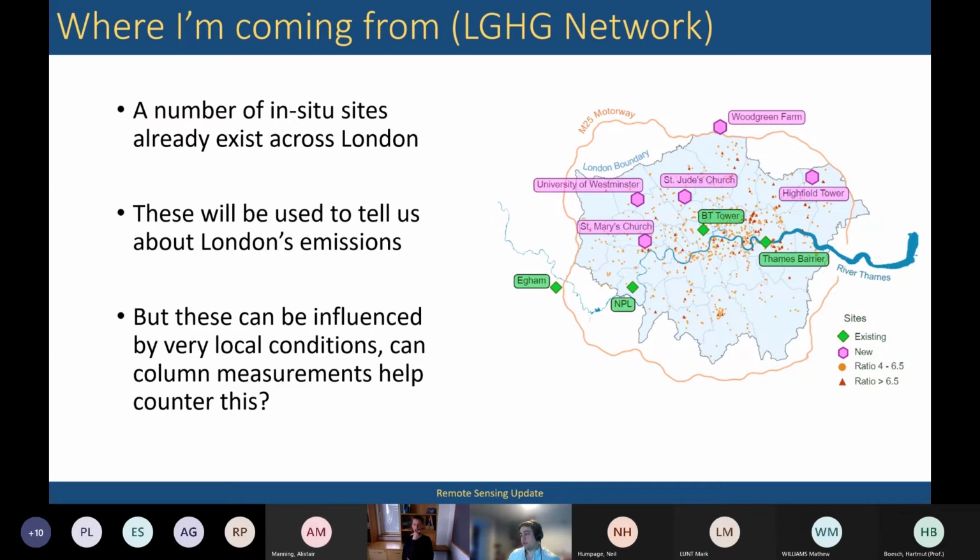So that'll be interesting. And one of the things I'm interested in doing this modelling work is that a lot of these sites, because they're in London, are very affected by very local emissions within London. And hopefully some of these column measurements see a bit more of a spread out area by virtue of being column and taking data from slightly further away from the surface. So that's where I'm interested in this.